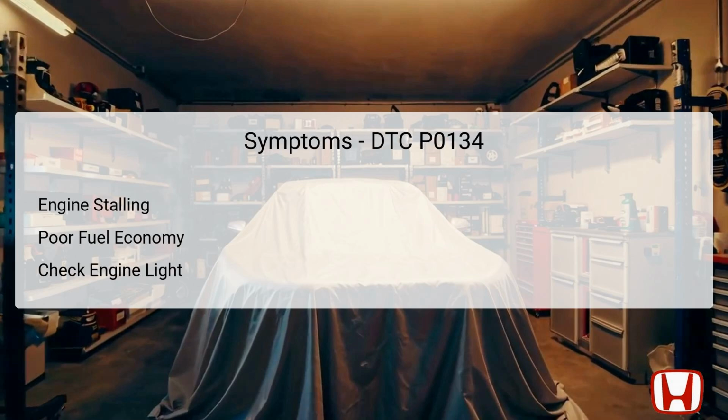The symptoms corresponding to DTC P0134 can manifest in several noticeable ways. One of the most common indicators is engine stalling, which may occur if the air-fuel ratio is significantly altered due to sensor malfunction. Additionally, drivers may experience poor fuel economy as the ECM attempts to compensate for erroneous readings. This inefficient fuel mixture can lead to increased fuel consumption, putting a strain on the vehicle's budget. Another prominent symptom is the illumination of the check engine light, alerting drivers to inspect the vehicle further. Although these symptoms can be indicative of various issues, their presence alongside the DTC can help establish a direct connection to the AF sensor problems.